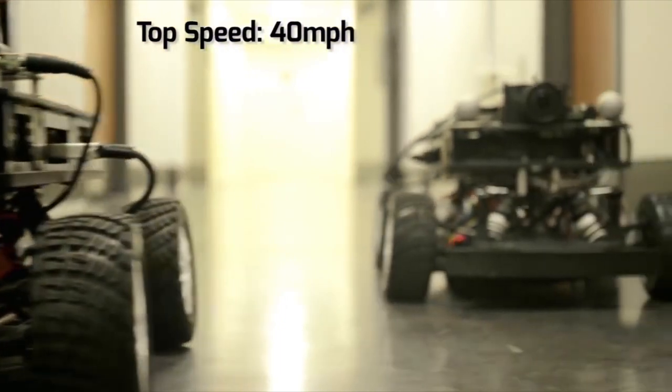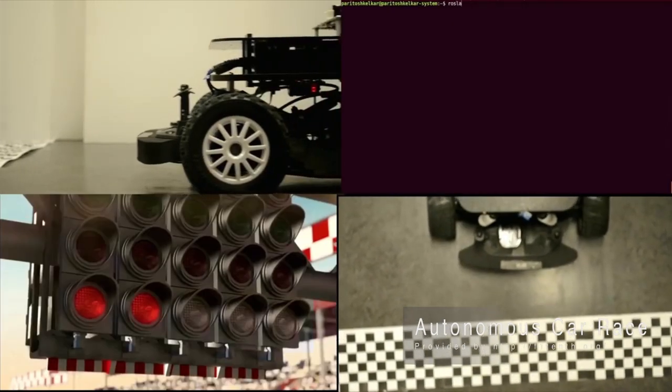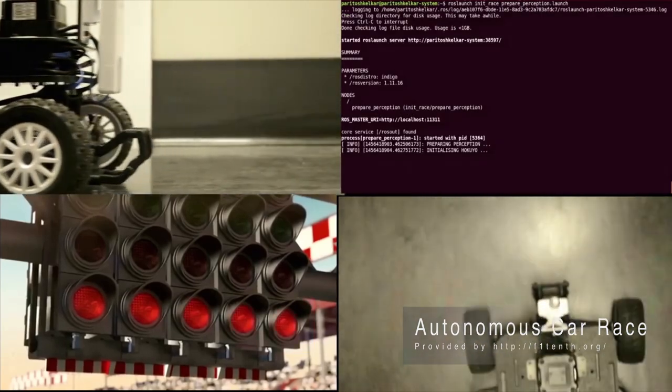We also held the first inaugural F110th Autonomous Racing Competition, where 6 teams from different universities built their algorithms on the same platform, and we had a lot of fun racing them together. We have also developed an online course around this platform for anyone to build, drive, and race their own autonomous race cars. This platform really helped us hone our skills on perception, planning, and control for autonomous vehicles.